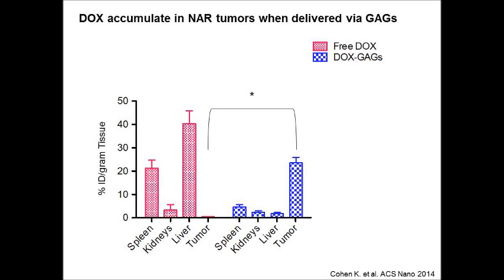And then we also looked quantitatively at the percent of injected dose per gram tissue, and we found that we get in the tumor about 25-fold higher than the normal doxorubicin, and we get much less liver uptake. And this is very surprising, because even if you don't really know biology, you know that particles will be trapped in the liver, at least round particles. And larger particles are probably less trapped in the liver.